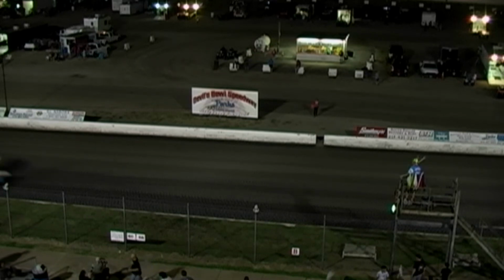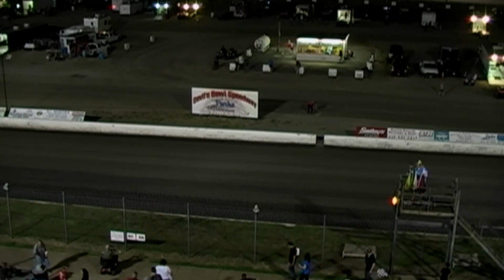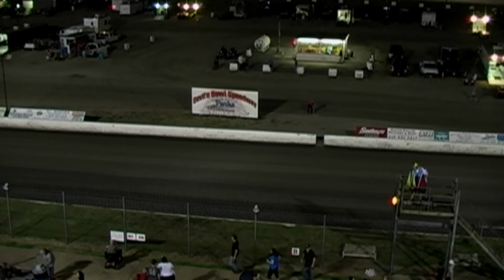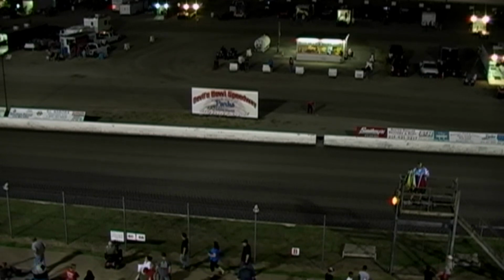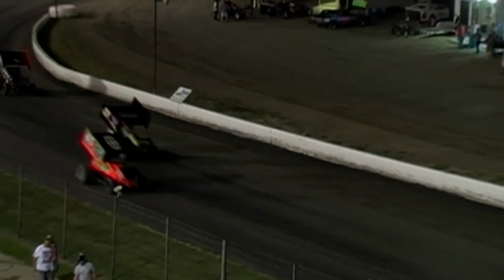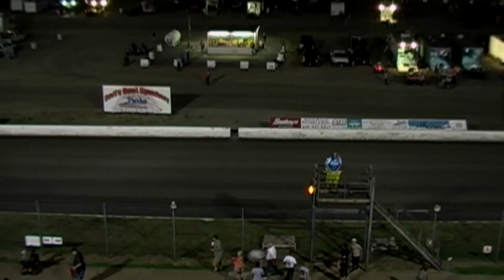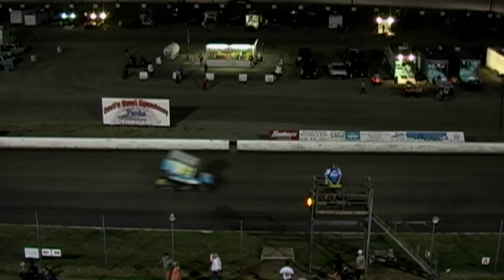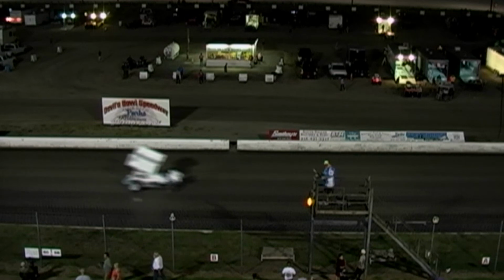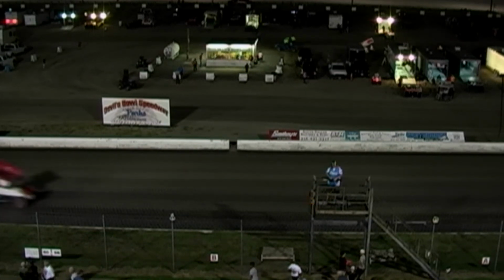Your winner, here he is, race fans, your winner, the 71W of Weston Gorham. Second spot going to the 10 of George White. Third, the 5 of Shane Thompson. Fourth, the 45 of Martin Edwards. And rounding out the top 5 here tonight at Devil's Bowl Speedway is the 24 of Joseph Casper. That's your unofficial finishing order.